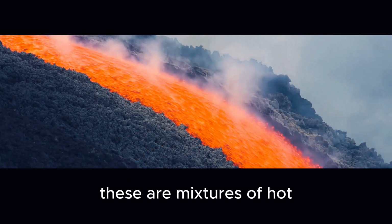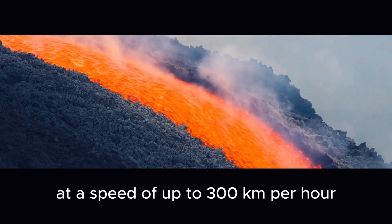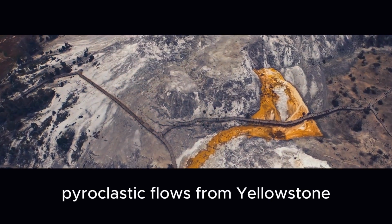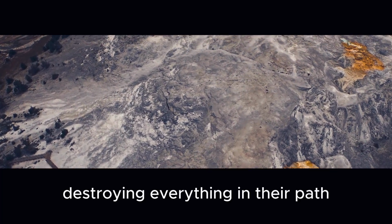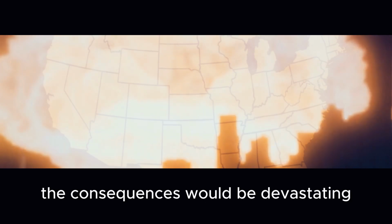These are mixtures of hot gas and solid particles that rush down the slopes at a speed of up to 300 kilometers per hour. Pyroclastic flows from Yellowstone would cover an area of about 50,000 square kilometers, destroying everything in their path. If this happened today, the consequences would be devastating.